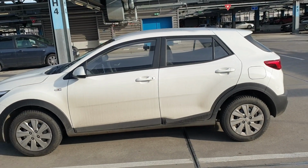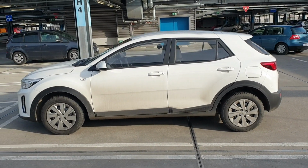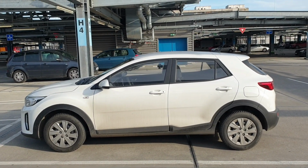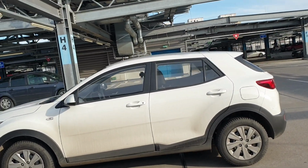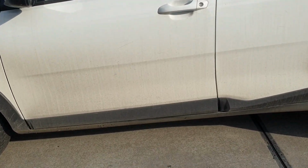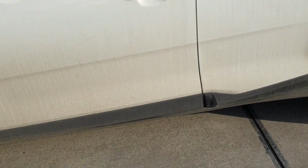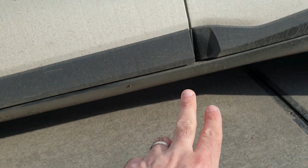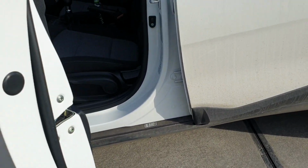It's not just a crossover by name, it's a proper crossover, even if the general shape looks more like a hatchback. The ground clearance is quite good, a proper crossover ground clearance. A thing that sadly I don't like is that you have these SUV plastic covers, all okay, but sadly they don't cover the whole body of the car, and because of this you can get dirty when you enter or get out of the car.